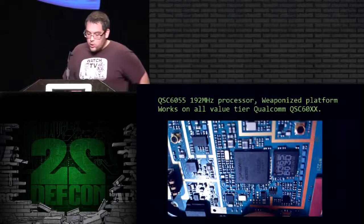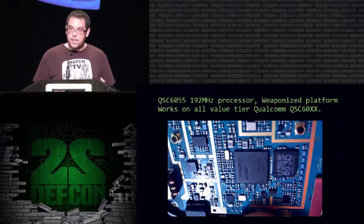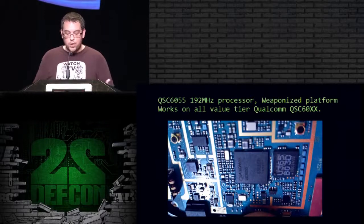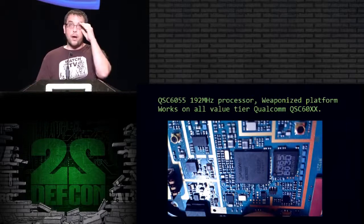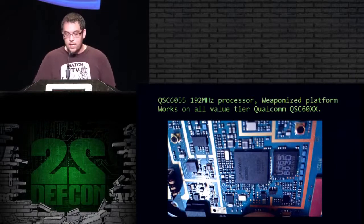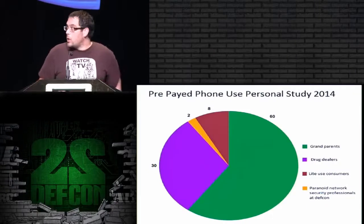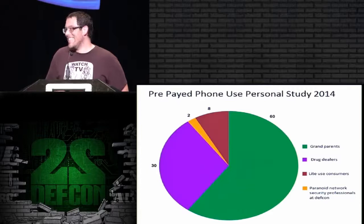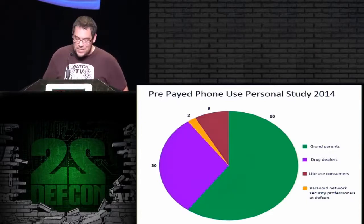Here's the actual chipset that is in it. That's one of the reasons I was actually able to do the exploit. Most of the smartphones that are out there have application processors. These have one single 197 megahertz processor. And the actual attack would work on any value chipset, so any of the QSC 6050 and 6055. Here's a little bit of personal research I've done. They have other nefarious uses aside from DDoS.